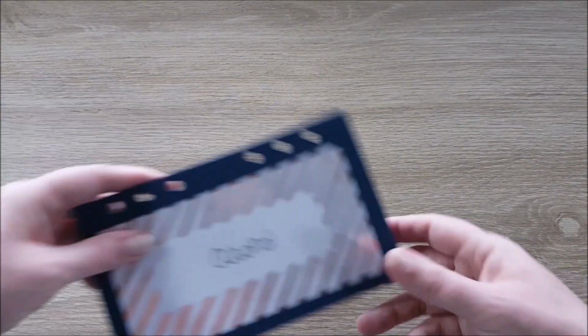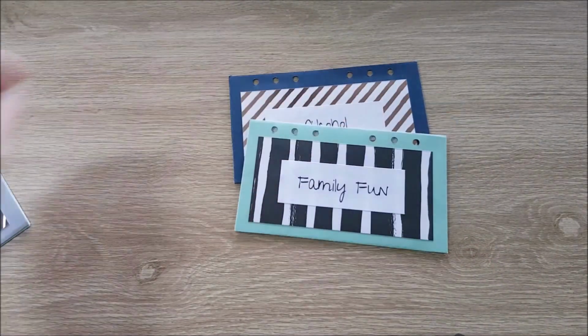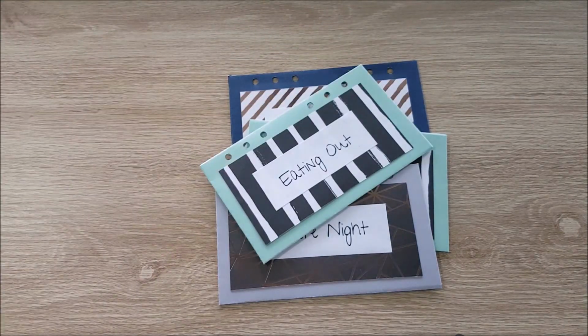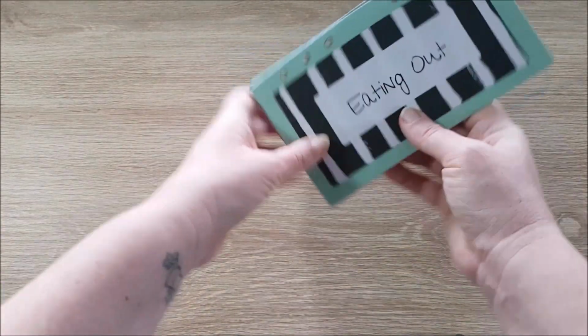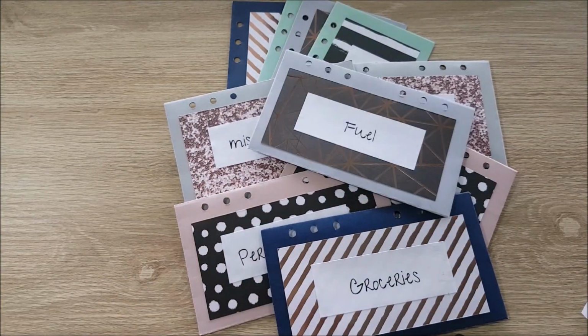So this month we are not putting any money aside for alcohol, family fun, date night, or eating out. Like I said, we do have a little bit of splash cash, so if we decide to go and do any of those sorts of things, we can use our personal spending money to fund those. Otherwise, the aim of the game this month is to save as much as we possibly can and get that into our house savings. And there you have it. That is this month's cash envelopes.